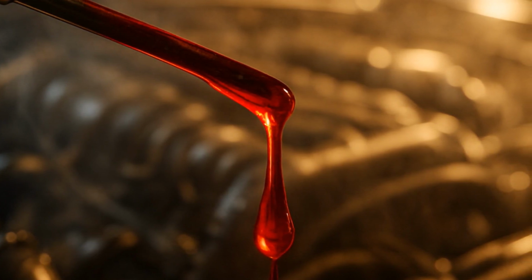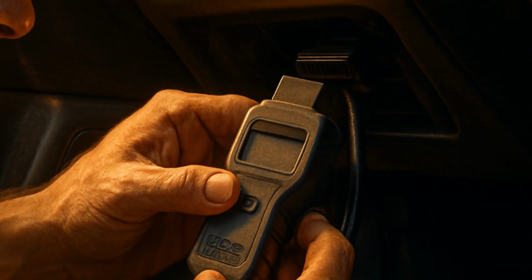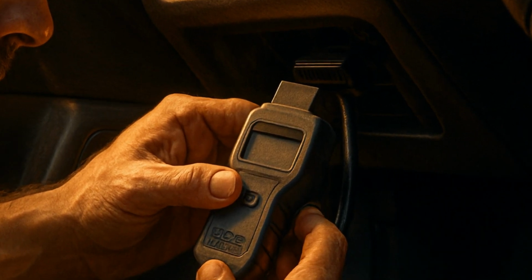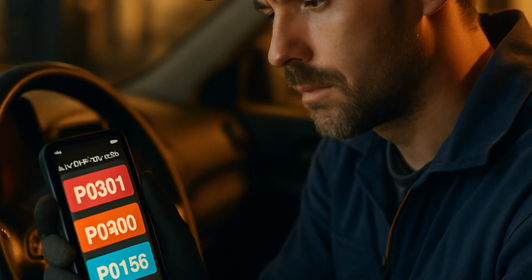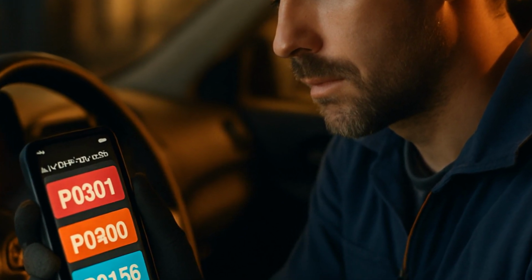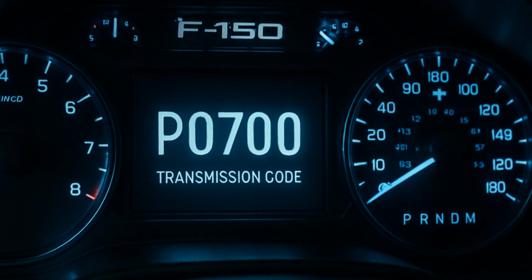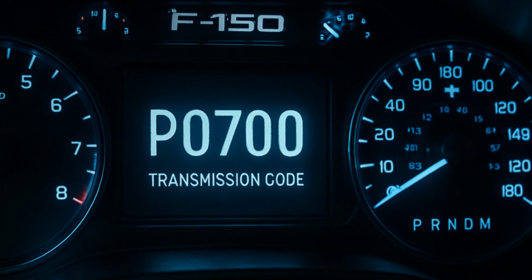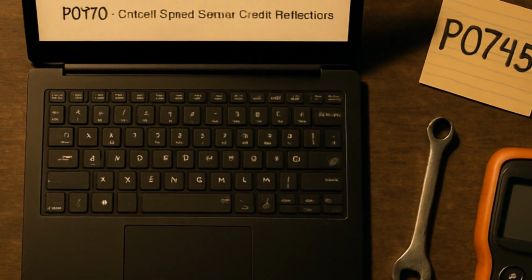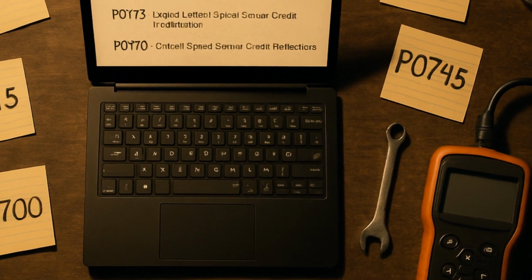If fluid checks out, the next smart step is an OBD2 scan tool. Those little devices you can buy for $20 online or borrow from any decent parts store. Plug it in under your dash, turn the key, and see what codes pop up. The codes are your map. Most common scanner codes for F-150 transmission issues are P07X series, like P0700, and each one points in a different direction: solenoid, sensor, wiring, or the control module itself. Write those codes down, don't trust your memory.